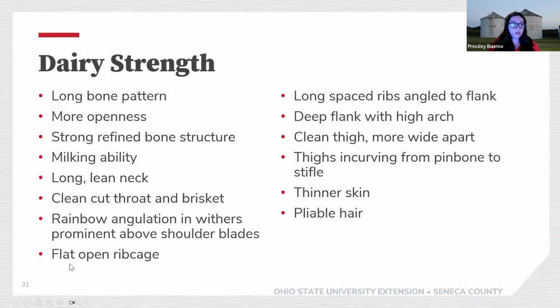With the dairy strength, you really want to make sure you have good long bone pattern. You're going to have more openness, a strong, refined bone structure, good milking ability, a long, lean neck, clean cut throat and brisket, the rainbow angulation in the withers prominent above the shoulder blades at the point of shoulder, a flat open rib cage, long spaced ribs angled to the flank, a deep flank with high arch, clean thigh more wide apart.